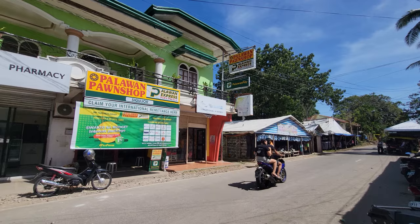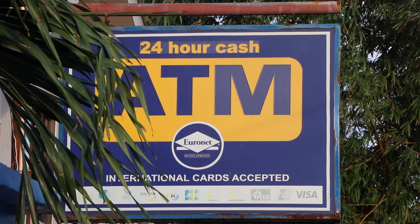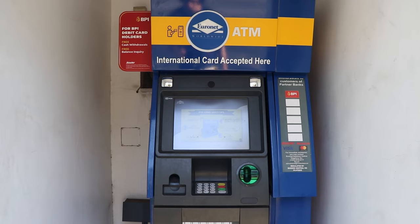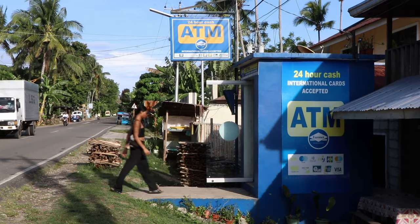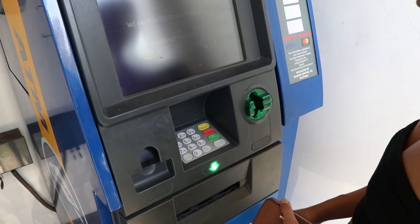Tip number three, if you're a foreigner visiting the Philippines, it's best to have at least some Philippine currency with you before you arrive on the island. Not many businesses on Siquijor accept credit or debit cards for payment, and only a handful of places might be able to exchange your home currency for Philippine pesos. A select number of ATMs are available in more populated areas, but every so often, they stop working due to maintenance issues or a lack of funds. Also, ATMs here charge significant withdrawal fees when using a foreign debit card.